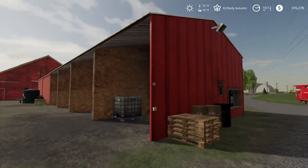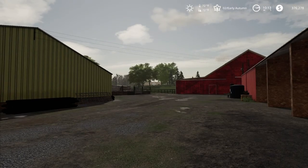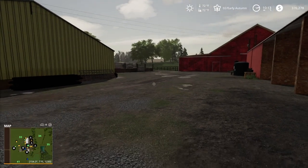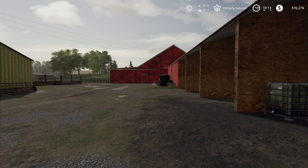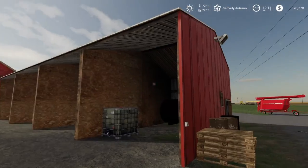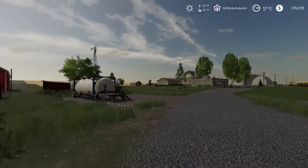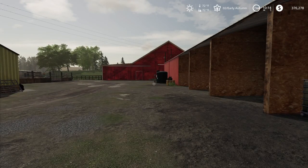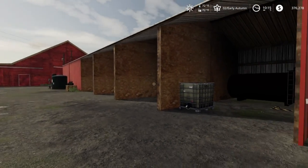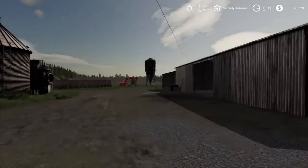I don't know if I'm going to bale all the field 42 into straw or not, because our beef cows, a majority of their feed is going to be hay. So, you know, you figure 100 cows, how much hay are they going to go through a day?